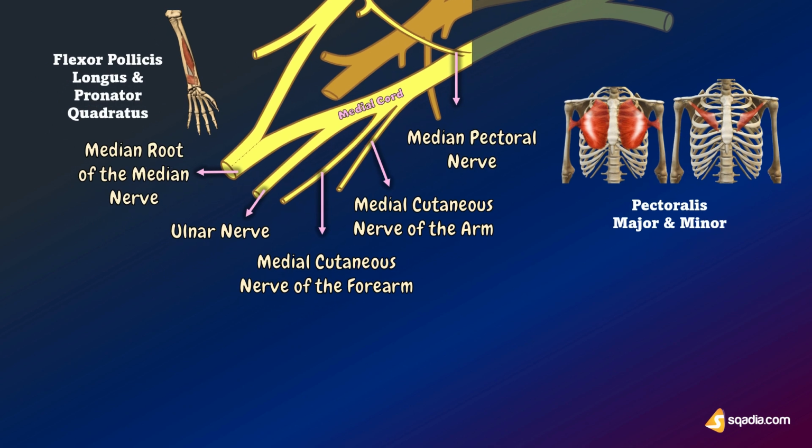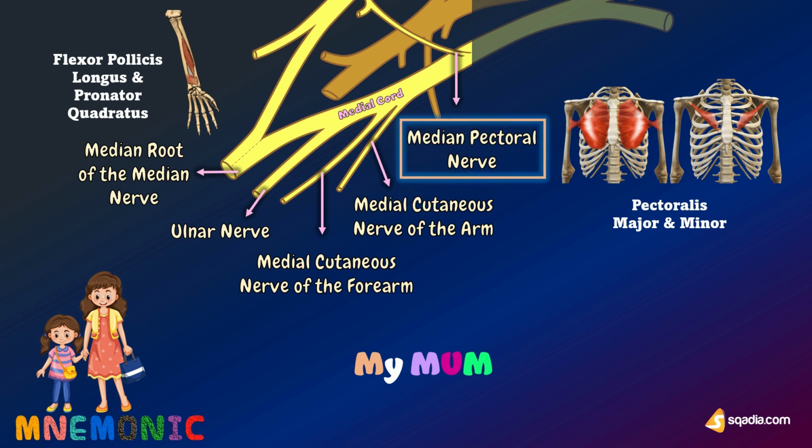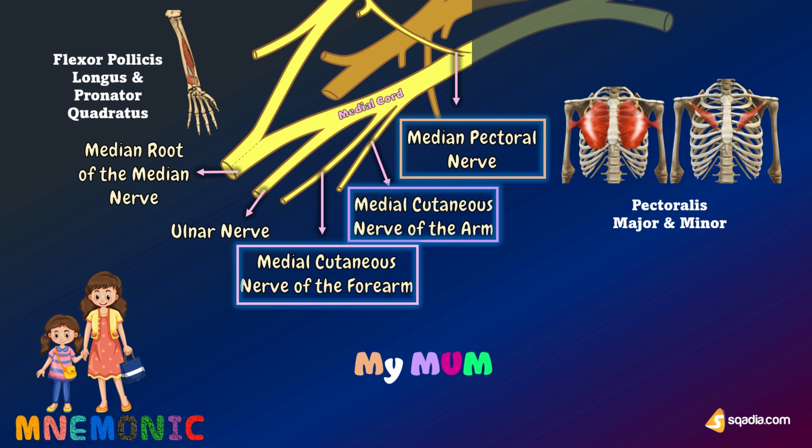The mnemonic for the branches of nerves that arise from it is MMUM. The capitalized letters are assigned to these nerves: medial pectoral nerve, medial cutaneous nerve of arm and forearm, ulnar nerve, and medial root of the median nerve.